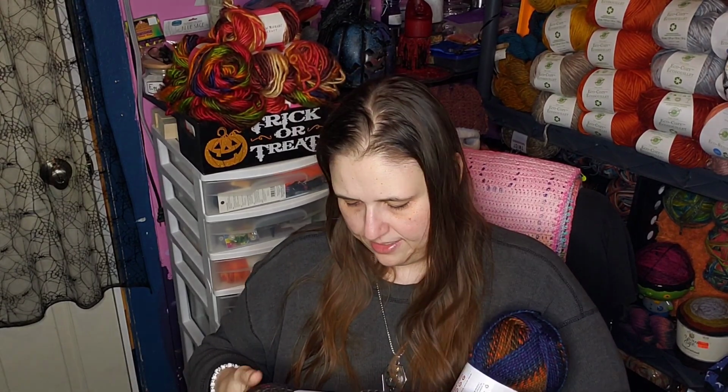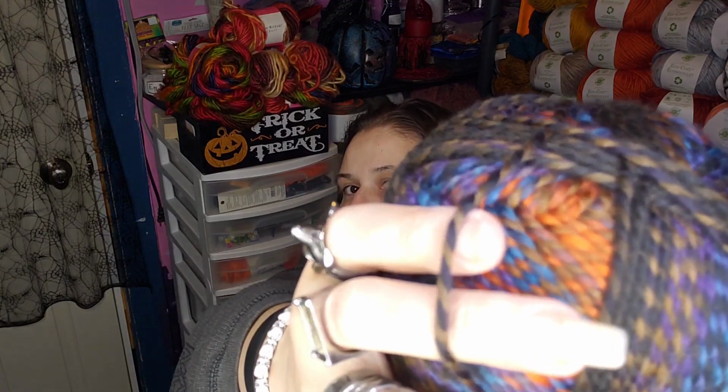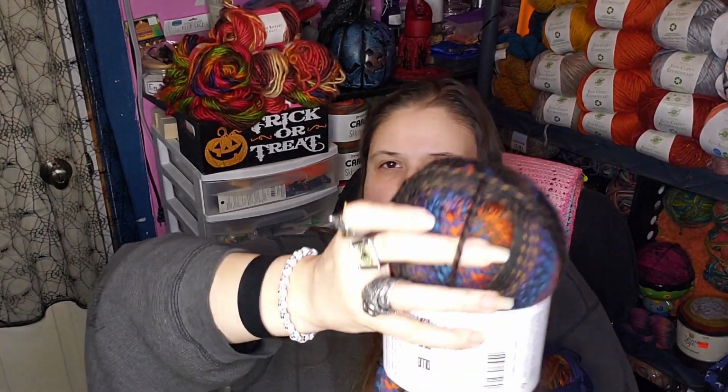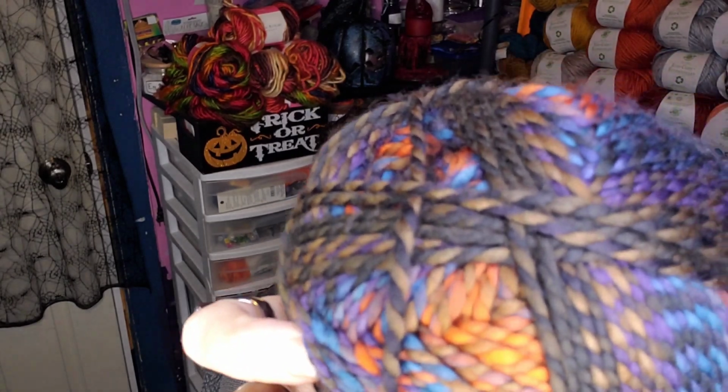I believe this is 100% acrylic also. Yes, it is. Also, Scarfie's not, but this is 100% acrylic anyway. Red Heart Gemstone in the color Amber. It is considered a bulky 5. I agree with that. It's a bulky 5. And you saw the twist, right? It's made up of all these different twisted colors together. It's really, really, really pretty.